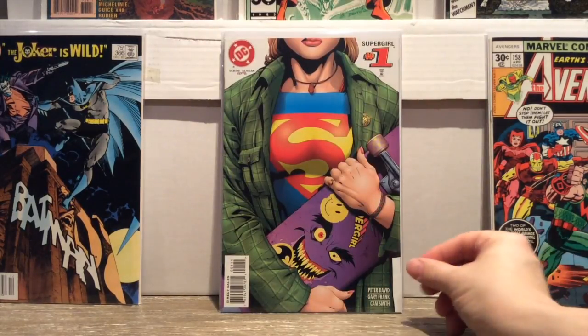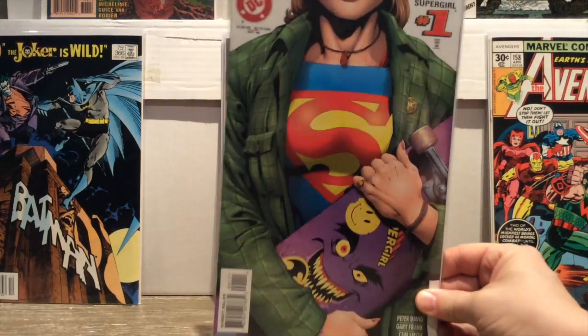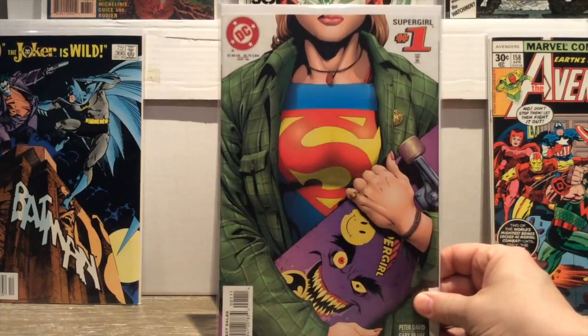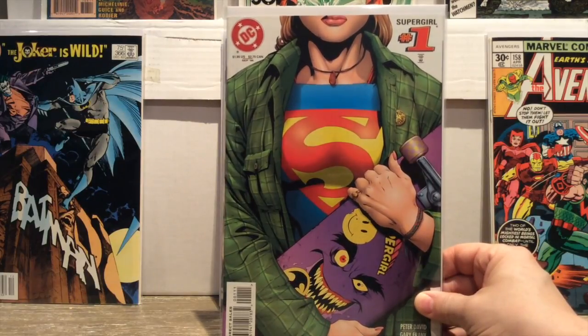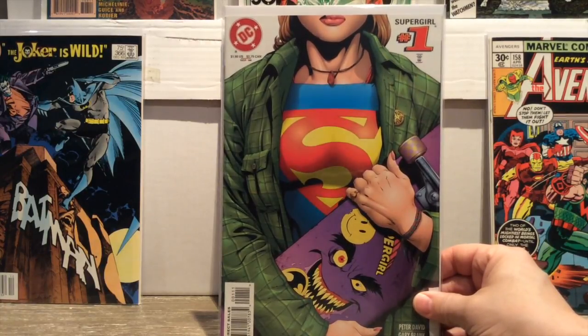Another book that gets zero love, and look at this gorgeous cover by Gary Frank. I just love this cover. How can this book still be worth less than cover price? Supergirl #1 by Peter David. This was like an 80-issue series. It's so good. Like the whole thing. I own it all. None of the issues are worth anything. All the covers are gorgeous. It was an incredible storyline. This is, of course, the Matrix version of Supergirl. It's not the current version of Supergirl.